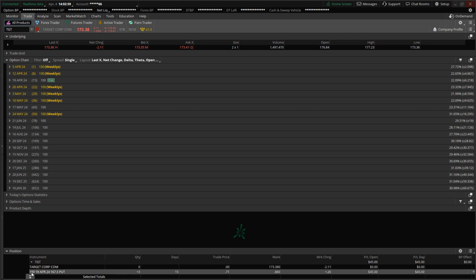And we can see here that in front of the option description, there's 100. This 100 pertains to the fact that each option contract is equal to holding 100 shares of the underlying security. And right here under quantity, I have 3. So I'm holding 3 of these contracts, which is about 300 shares of Target.